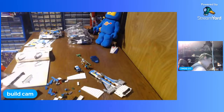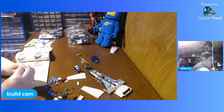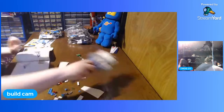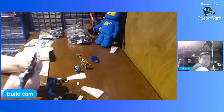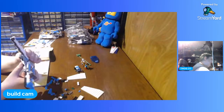Green stuff. Okay, so we flip this around like that. Do that. Where is it attaching? Oh, this isn't a blaster, it's a thruster. Oh, okay. Well, I just thought I'd give you context as to what that was about.